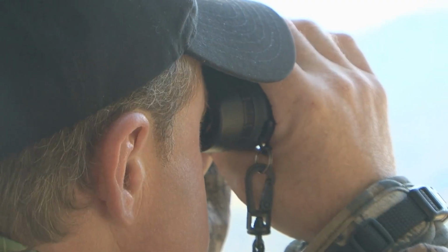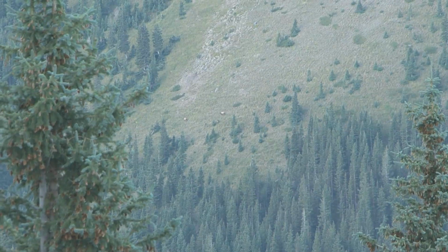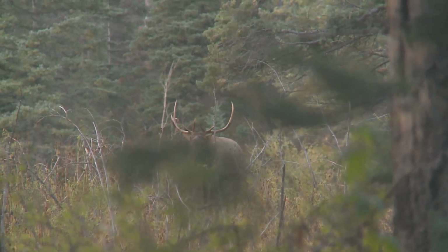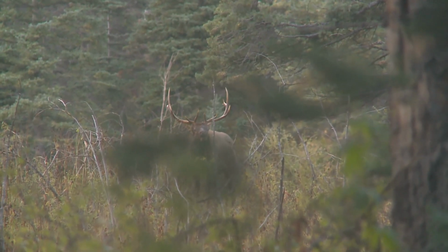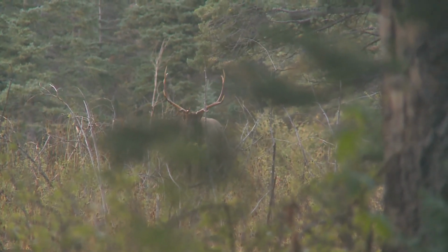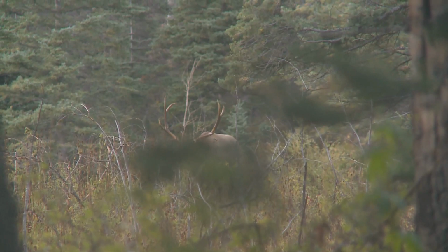And here's the other reason why you do that. Game, they just suddenly appear. They have to move because the shade's moving, the sun is moving, and they want to follow shade, or they're getting up just to browse a little bit. So take your time. I guarantee you, if you follow these tips and spend more time glassing and less time running from ridge to ridge, you're gonna see some game.